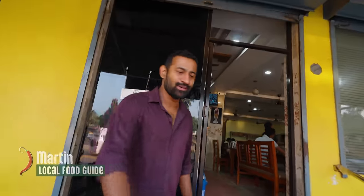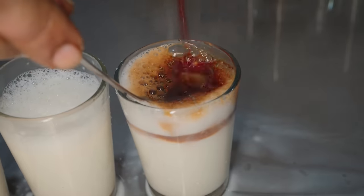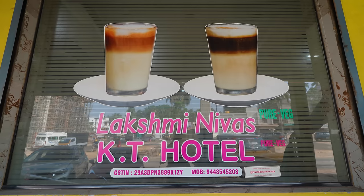Martin, good morning. Good morning. Where are we at this morning? This place is called Kalladka, and the hotel name is KT Hotel, which means Kalladka Tea Hotel. The tea over here is very much famous. It was started in the year 1952. You would find many KTs around, but this is the original one, Lakshmi Nivas KT Hotel.